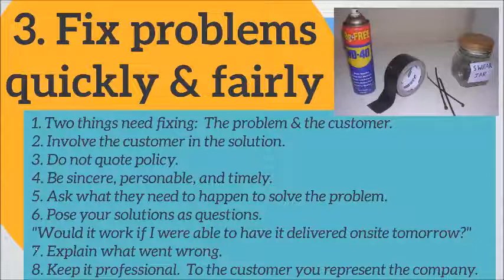And involve the customer in the solution. Hey, I'm really sorry this has happened. I can see why you're upset. What do you think we should do to resolve this? Now, if you have some ideas, you can say things like, you know what, this doesn't happen very often, but it has happened in the past. We've usually done one of two things, this or this. Does any one of those solutions appeal to you, or do you have something that you'd rather us do? So involve them in the solution, okay?